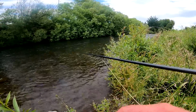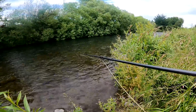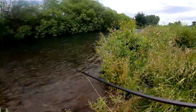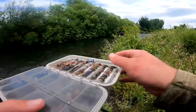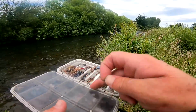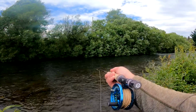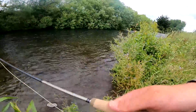Looks like a decent rainbow. I don't think it's a brown. It's just off my rod tip. Could be a brown actually, but it looks decent. So if I can get them on a dry, I'll be happy. Might go a little caddis. We've seen caddis come off today. It's just right there. Not far at all.